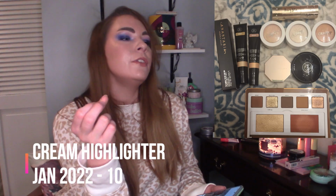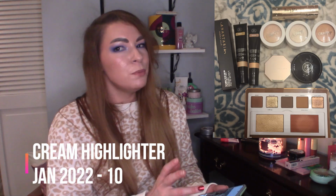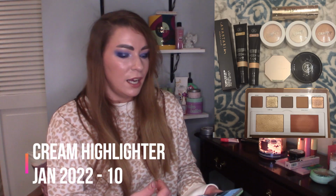And that is a really pretty highlighter, even though it's the dark face palette. If I go in with a light hand, I can make it work. It does leave a little bit of a cast on my skin, but I still think it's really pretty. It's not super, super noticeable. So much like with cream blushes, I really feel like my cream highlighter collection has gotten out of control.